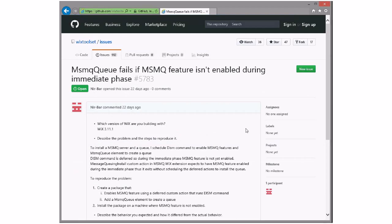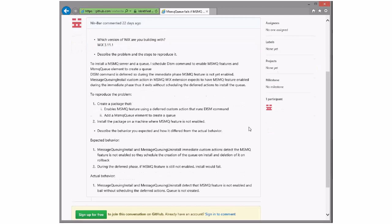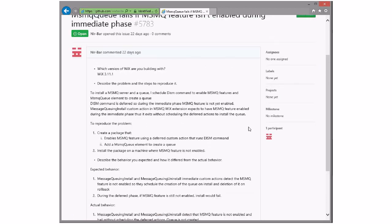MSMQ fails if the MSMQ feature isn't enabled during the immediate phase. That's entirely possible. Yeah, I took a very quick look at this. The problem is probably an API is missing or something. Well, yeah, scheduling, it won't work if MSMQ isn't available at that point. It relies on MSMQ APIs. Right. So they might be trying to use DISM to do it.